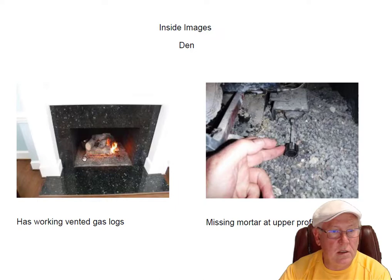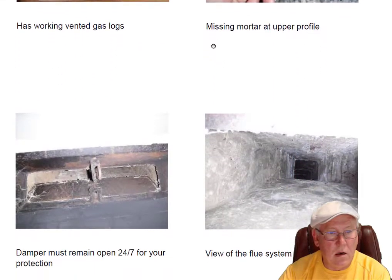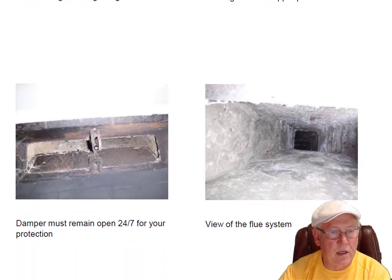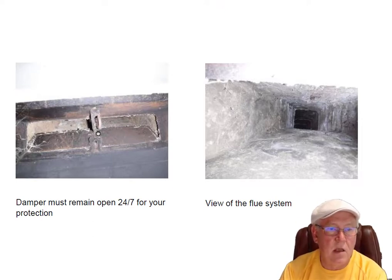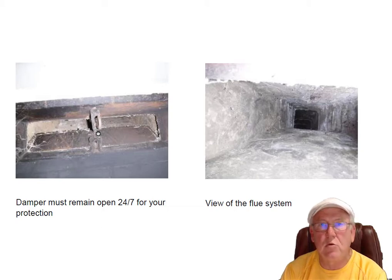Let's go into the den. Working set of vented gas logs. We fired these up. Manually operated, right? Operate off of that. Dampers on vented gas log sets, they must be left open 24/7. Actually, that set came with a block to keep the homeowner from closing the damper. It's important to leave it open, and here's the reason why.